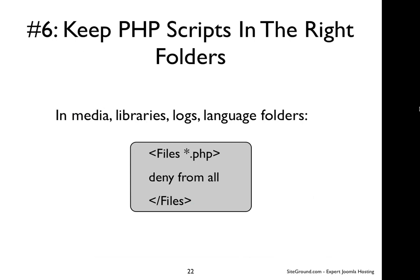The sixth piece of advice that we have for you is to keep all of your PHP scripts inaccessible from the web. Joomla uses only two PHP files to work properly, and they are the index.php file in your web root folder and the index.php file in the administrator folder. Everything else should not be accessible via a web browser.